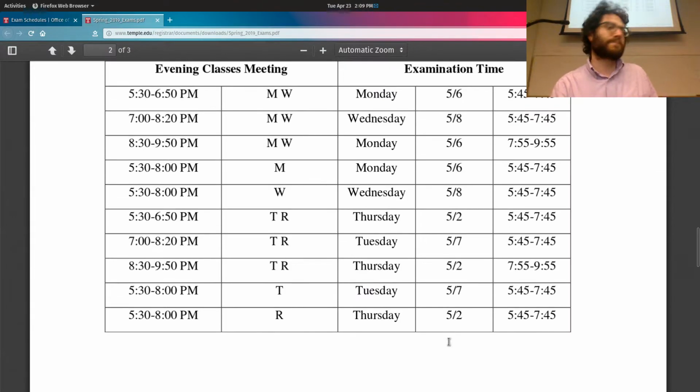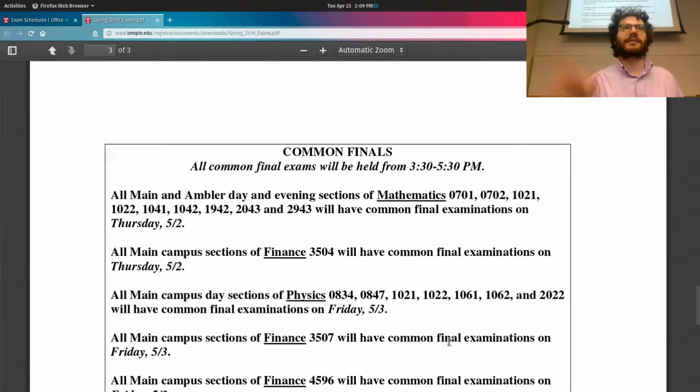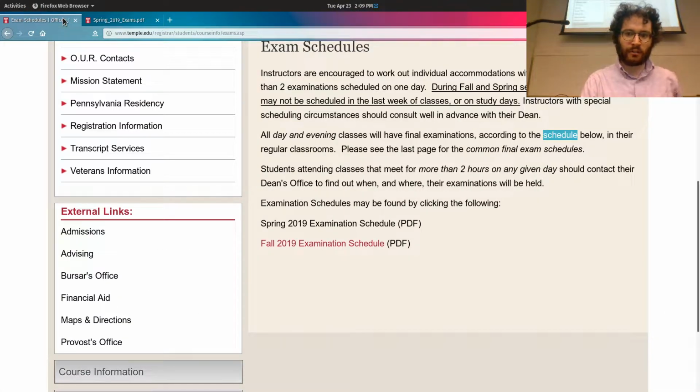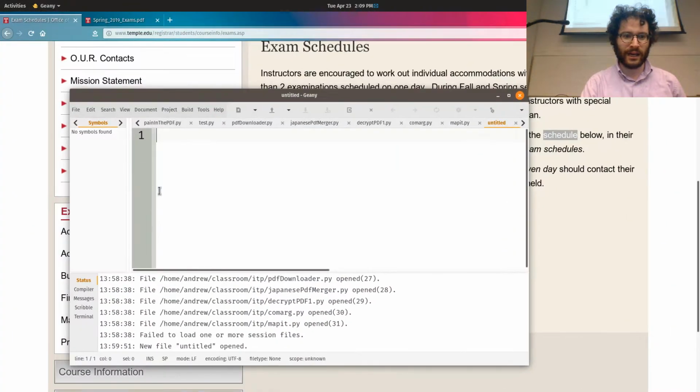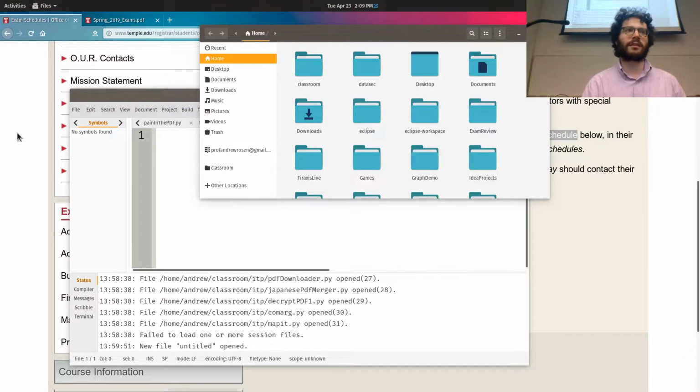Anyway, you can use this PDF to find anything you need. Note that it also has the list of all common finals, which this one is not. Okay. My final exam has previously covered questions that deal with lists and functions and that kind of thing. It is cumulative, so there might be some turtle stuff in there, but not too bad. Otherwise, it's going to be fairly straightforward.